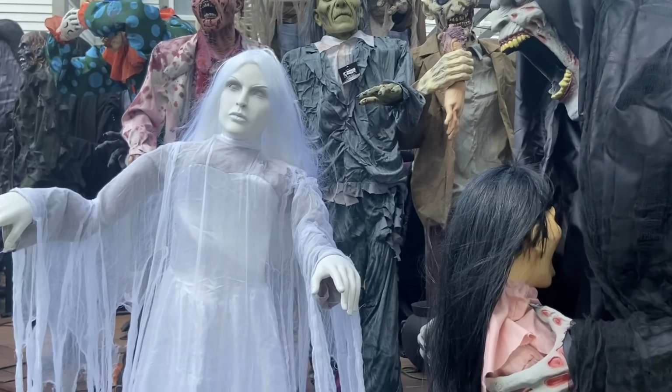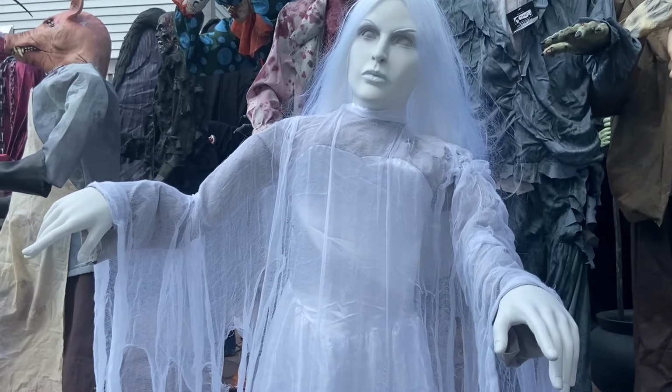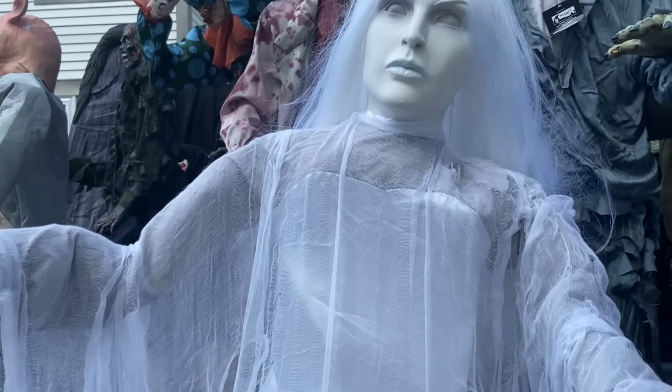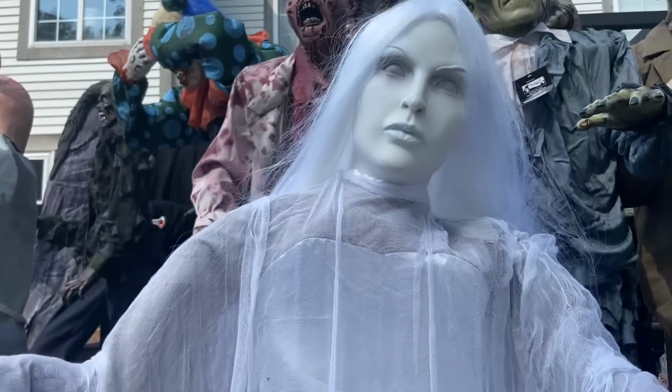Super cool. One of my favorites. I think he was my favorite of last year. Next up here, we have Lady of the Grave, Party City. I think she is actually still sold, so she's a pretty cool one. Get her to sensor here.